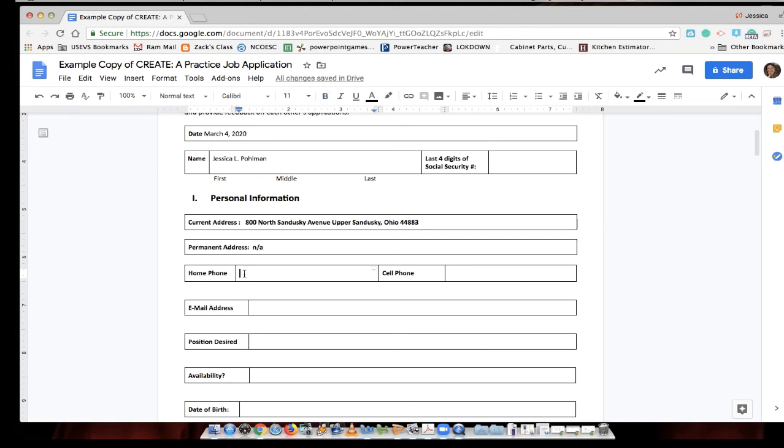Okay, same thing here with phone. Home phone, a lot of people are getting rid of those. So if you don't have a home phone number, you just have your cell phone number, just put that in. If you have a home phone number also, you can write that in. If not, you can put NA, but you should have a phone number that they can contact you with.